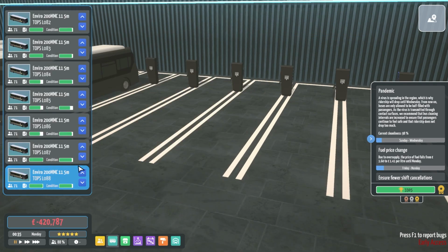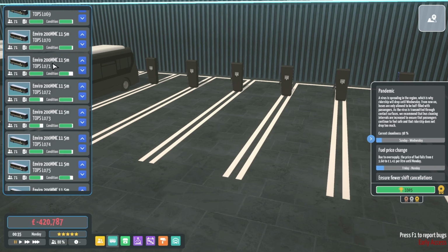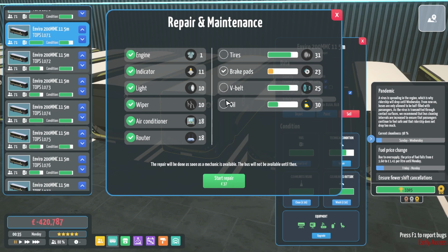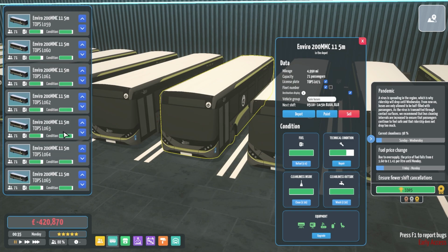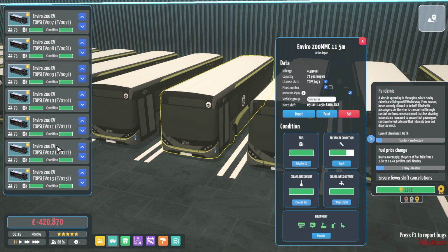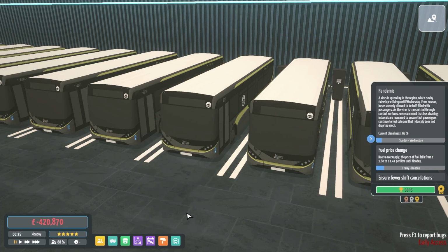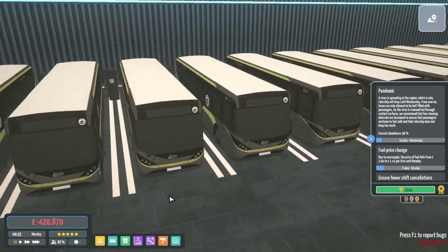I've started on the other network, and I think the bus. There we go. Get those repaired because we don't want fines. We keep getting fines for buses that are breaking, because these buses that are here don't automatically get repaired. So we currently have 20 buses out of the 83 buses in this depot electric.